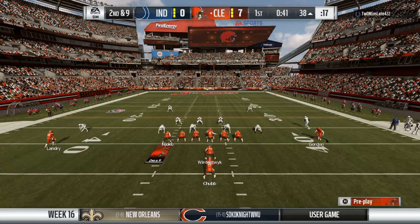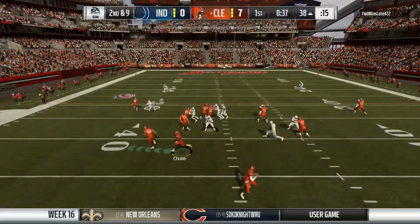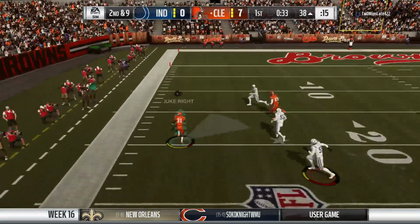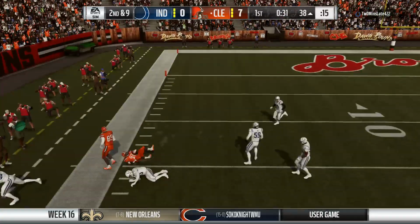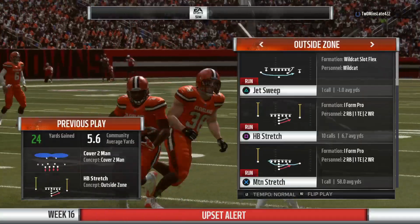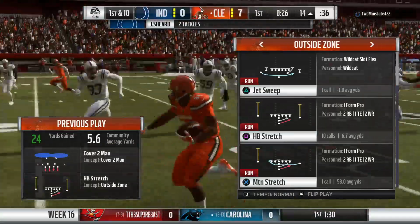Set! Green 39! Green 39! Handoff comes to Chubb. And some room to roam now. And all the way inside the 15 before they drop it. Good yardage as he rumbles for 24 and a first.